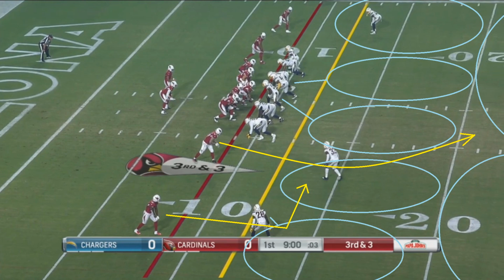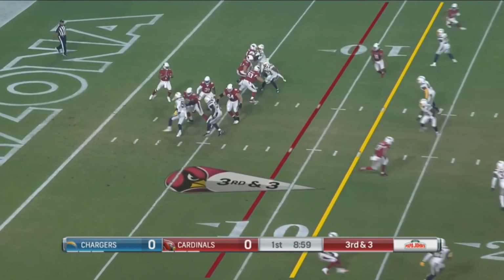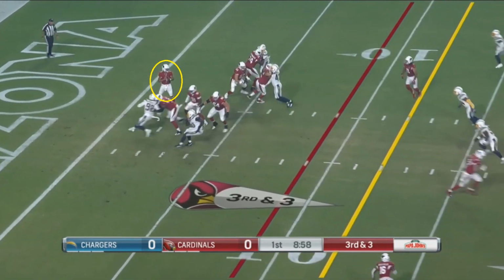It's 3rd down and 3 here, so you're not concerned about picking up as many yards as possible too much, you're really just trying to get the first down. So if you look at Kyler, he is looking up to the top half of the screen, trying to see if that receiver that he wants to hit will be open. However, he realizes that the Chargers linebackers are moving pretty far deep. But he also has another receiver right there, so that's the guy that he should hit.